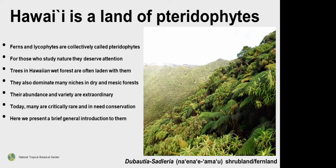So the ferns are covering trees in wet forests, so that they're epiphytes. They're growing on the trees, and they'll cover terrestrial zones, and they'll dominate niches in dry and mesic forests. So they're all over the place. Certainly in wet forests, we find a great abundance.